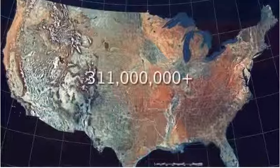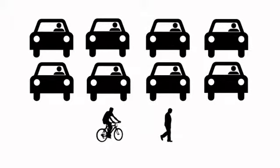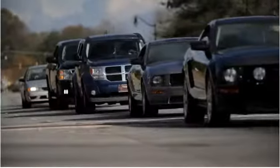There are 311 million people living in the U.S. 8 out of 10 of those people own a vehicle. A typical light-duty vehicle uses approximately 65 gallons of gas per year to power the AC unit. That's 16 billion gallons of gas consumed per year in the U.S.